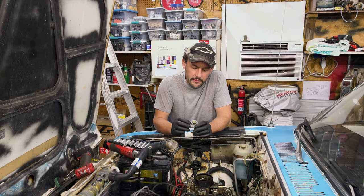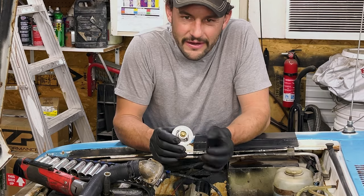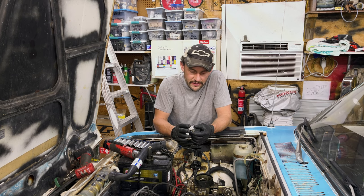After doing that little experiment with these thermostats, I'm going with the 160 degree thermostat here. The 180 degree thermostats barely cracked open. They were starting to open up by 190 degrees Fahrenheit, but not even fully open at 203 degrees Fahrenheit. So we're gonna sacrifice a little bit of heater temperature. Might not be able to defrost the windows. With the 160 degree Fahrenheit thermostat, she will be running cool.